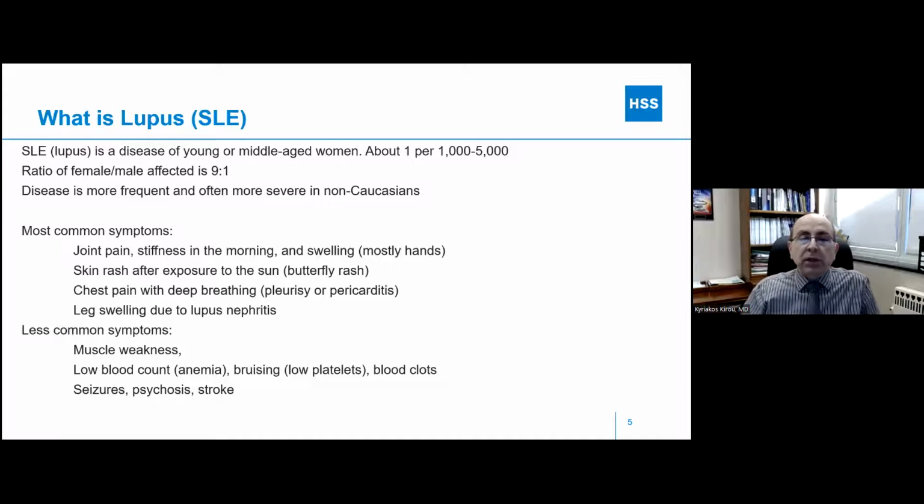So lupus is a disease of young or middle-aged women. About 1 in 1,000 women might get this disease. It's predominantly a female disease, and you can see the ratio of female to male is approximately 9:1. It is more frequent and often more severe in non-Caucasians. The most common symptoms of lupus include joint pain, stiffness in the morning, and swelling. Specifically affects the hands and wrists.